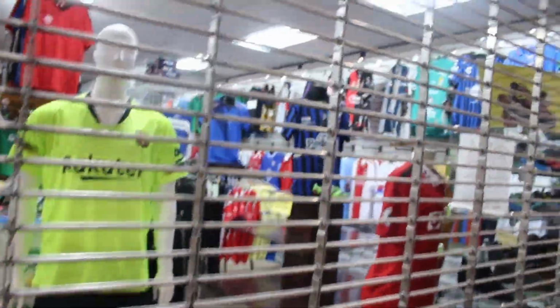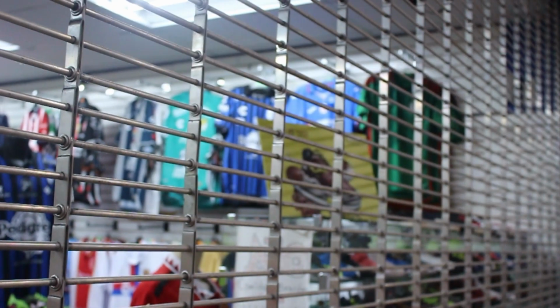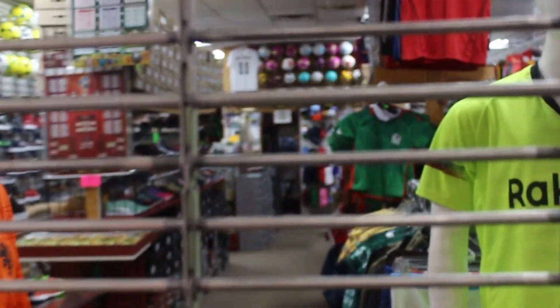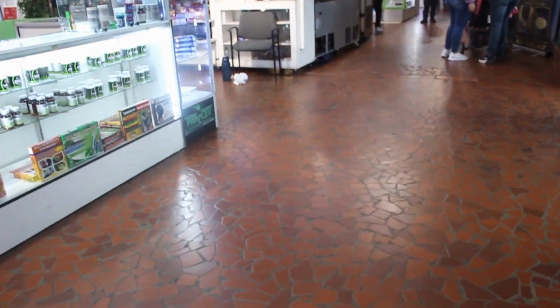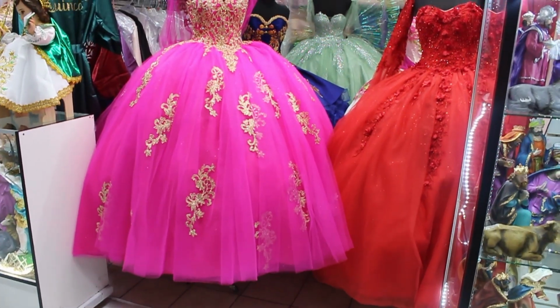I think that's a, what is that? Barcelona or something. But all these jerseys up there, and they're all super cheap. And she usually sells them to me with a pair of shorts too. So you see the Mexican national jersey right there. She's got cheap cleats, a bunch of really cool stuff in there. She's got scarves with different soccer teams on them.